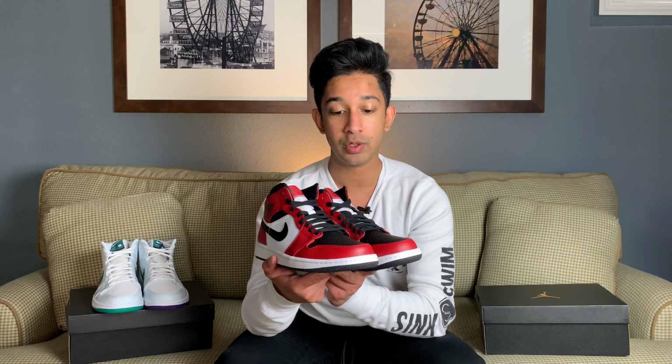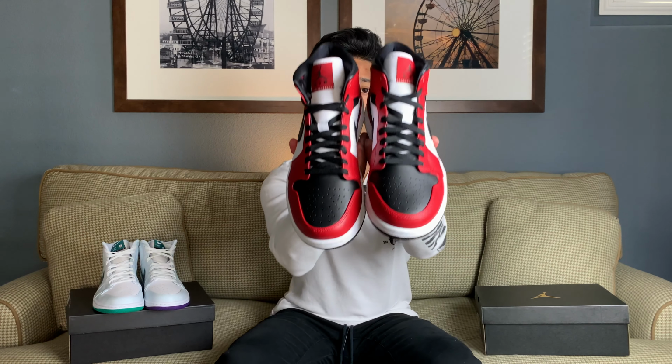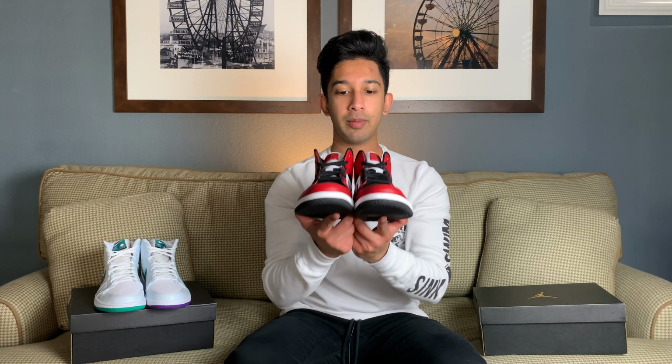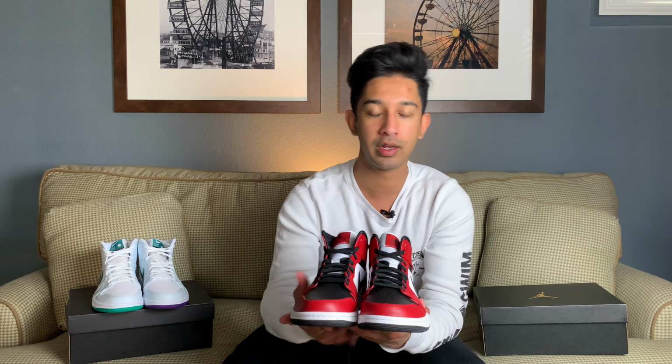Anybody who sees this from afar is going to think you actually have the Air Jordan 1s. And I know a lot of people have been doing customizations to the toe to make them white. And there's nothing wrong with that. You don't have to go ahead and spend $2,000 just to get yourself a pair of Chicago 1 highs, right? You can just paint the toe box white and you're good to go.